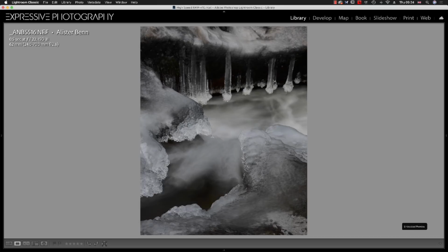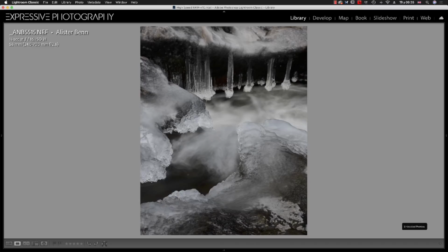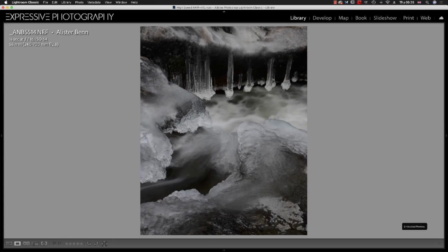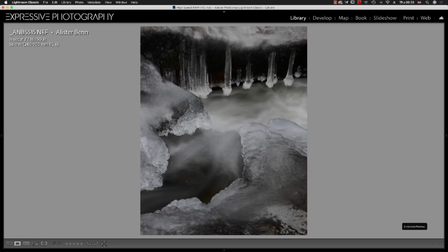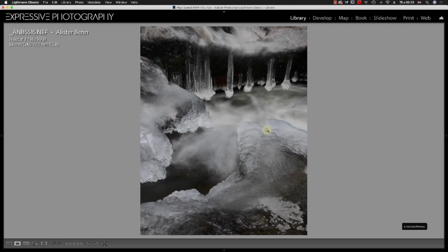Of course, now I look at them on the computer, you get to examine them far closer than you would in the field. And I can see why I went for that, but for this particular shot, I think I actually quite like the third of a second, which is the middle exposure.